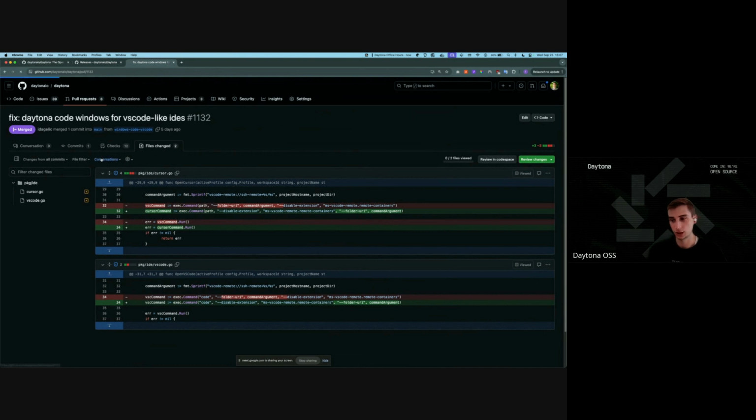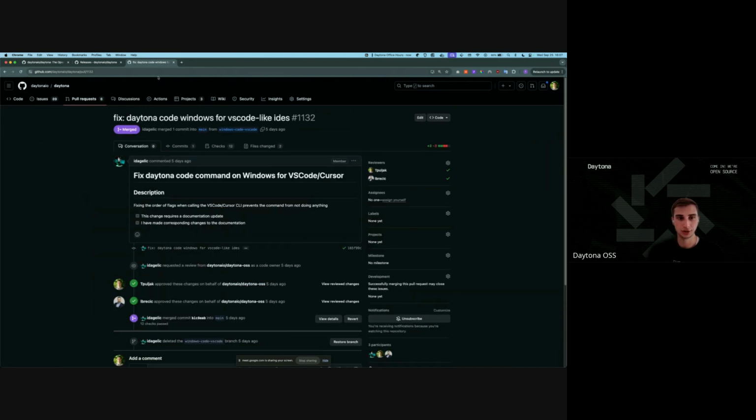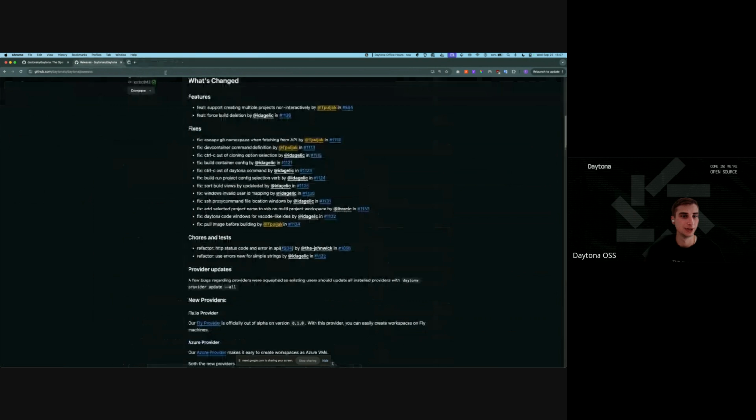So we're actually not quite sure why this is an issue, but it seems to be the solution. So that's it. The last fix of this release was pull image before building. We noticed that if you don't have the build container image on your machine and run the build, it wouldn't actually pull the image before starting the build. So it would always error. And now we actually pull the image before starting the build itself.